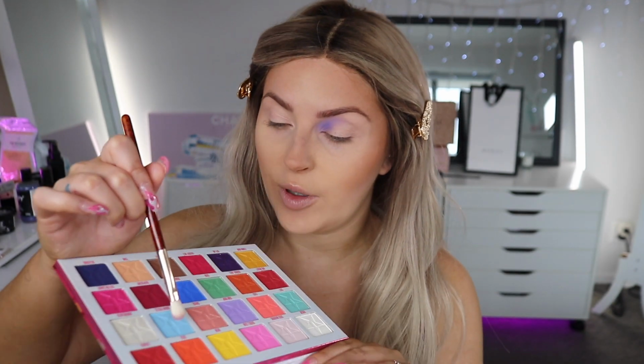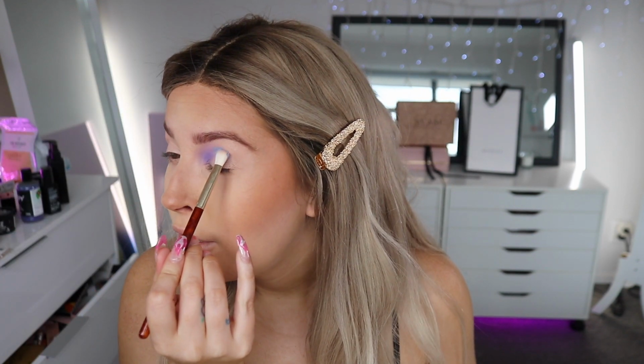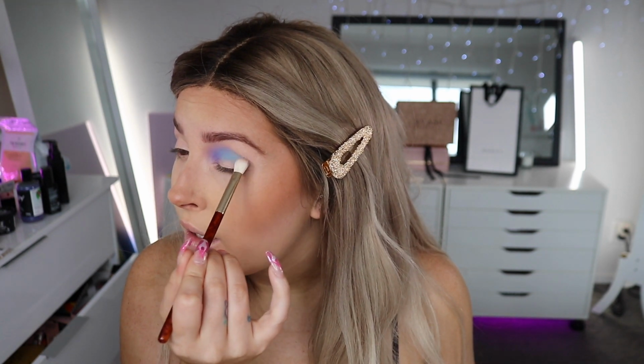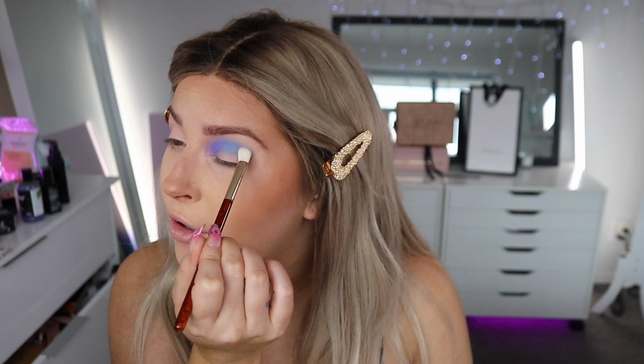Alright, next up, across from that, I'm going to go in with some of Brain Freeze, which is this light sky blue. I'm just using the exact same brush and blending them together. I feel like this color is easier to blend. Going back into the purple, I'm just going to run that back over to make sure we haven't lost too much of the pigmentation while blending. I have no idea what kind of look we're doing, by the way, if I'm going to do a cut crease or not. I just needed to feed my color craving.